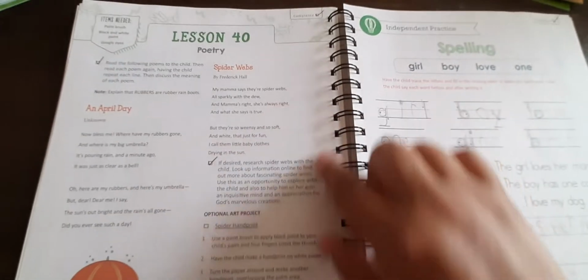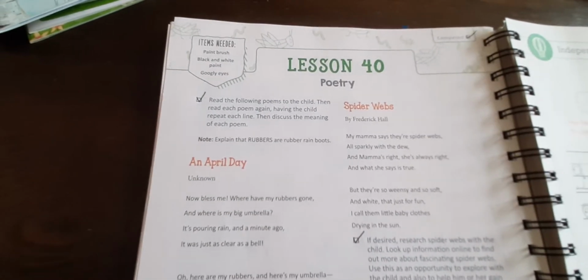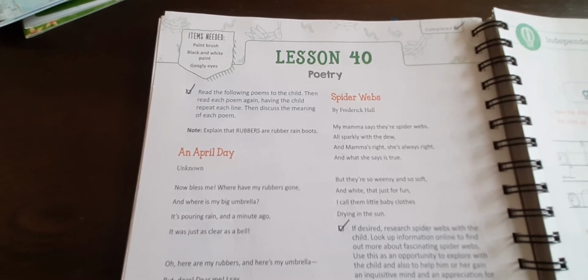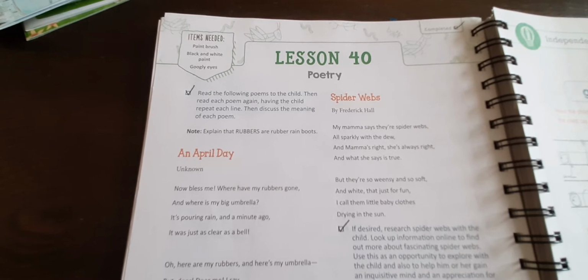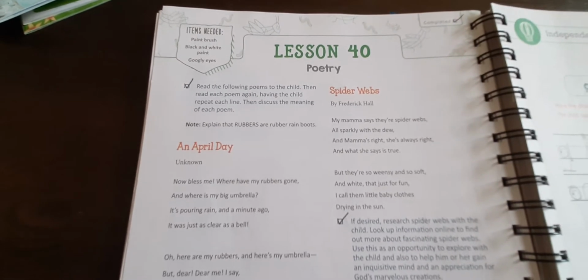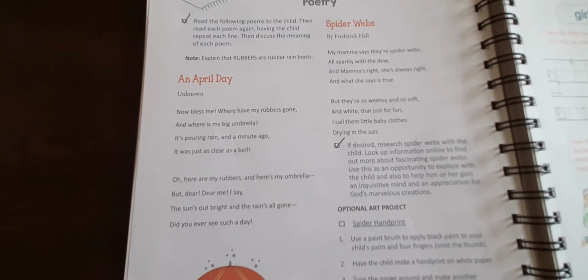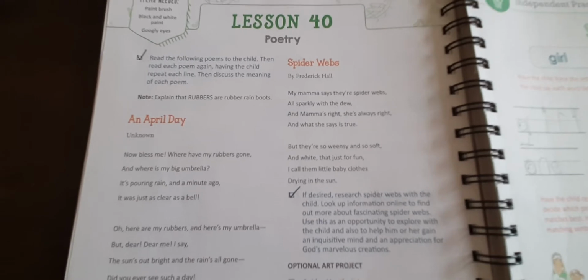Same thing here. Look at this lesson. Lesson 40. Let's look at it. Read the following poems to the child. Then read the poem again, having the child repeat each line, then discuss the meaning of each poem. Explain that rubbers are rubber rain boots. So it gives you a little note in there. So you're going to go ahead and do exactly what it says. Okay. Like I said, it includes poetry.